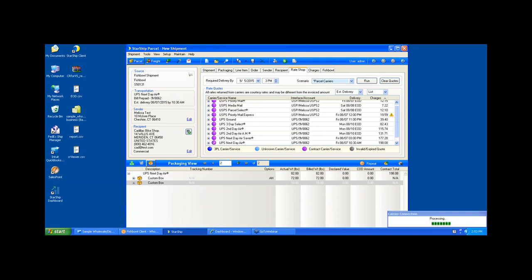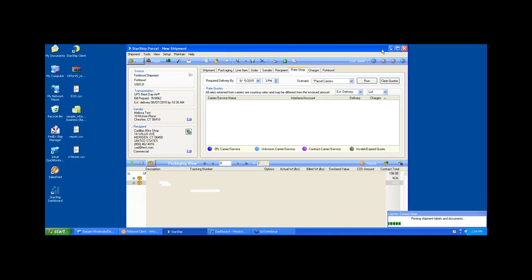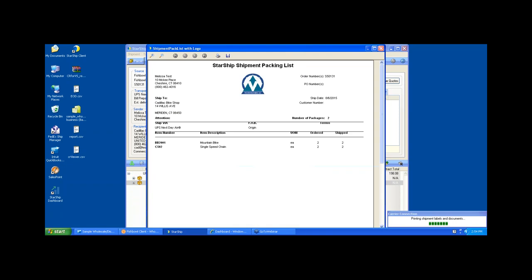These will be printed out of either a thermal printer if you have that enabled. We can also print on a regular laser 8.5 by 11 type of paper. So one label will print for each package. We also have the ability to print a packing list at this time also.